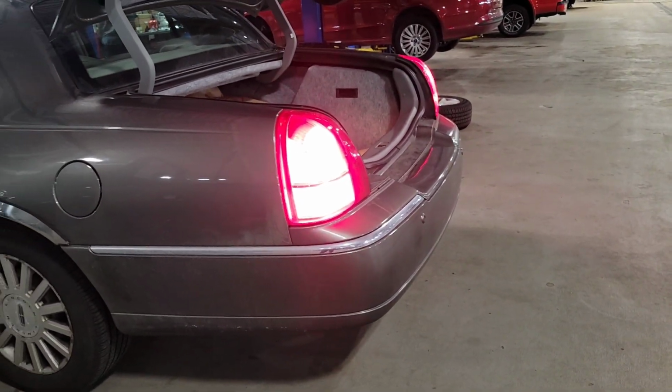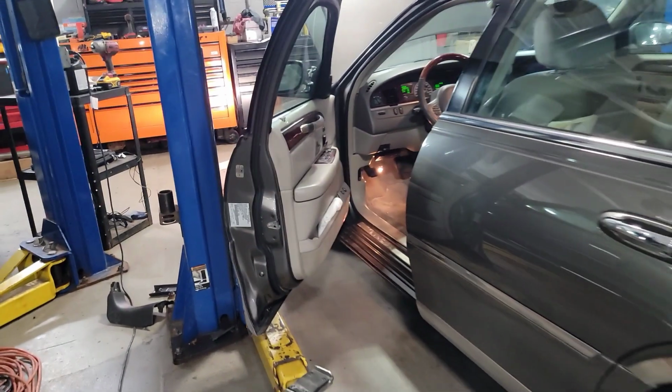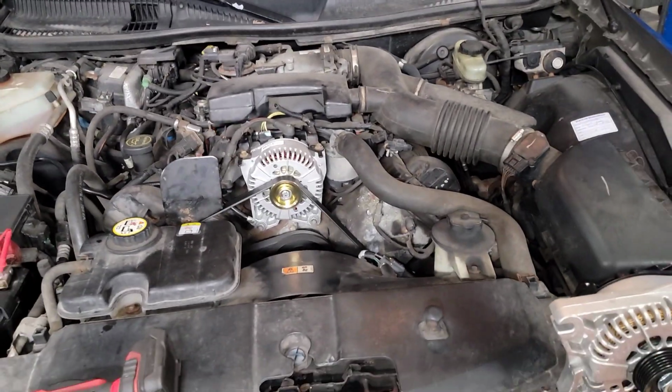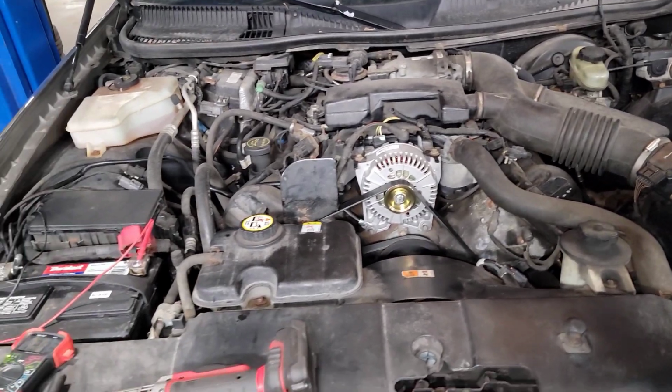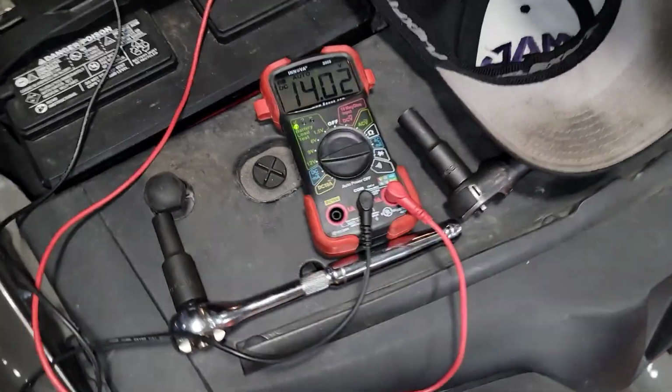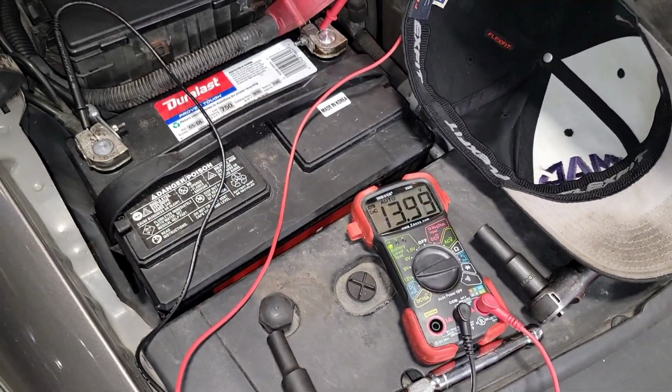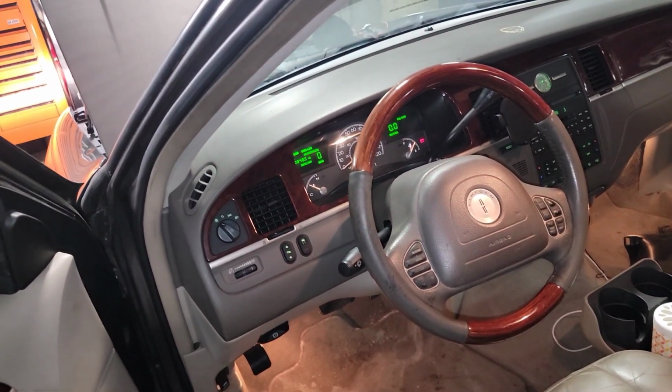Lights, stable, no flickering. Interior lights, stable, no flickering. 14 volts. Everything's charging real good. Let's go in here and look on the dash. Charge light is on.